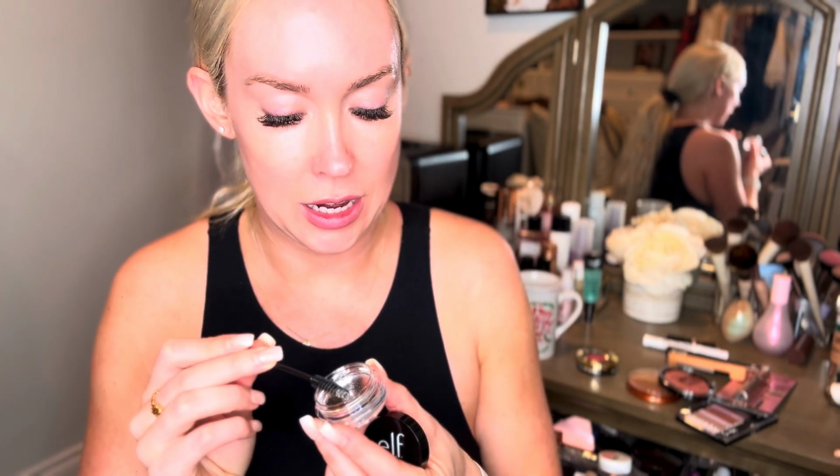Okay, so I'm just taking some of the product like it says. So a pretty small amount on my spoolie. I'm just gonna go in. And so it says to brush your brows up first. Okay, and then you're supposed to take the end of it to kind of set them into place. That looks pretty good, honestly. It doesn't feel extremely sticky. It does a really good job separating everything.